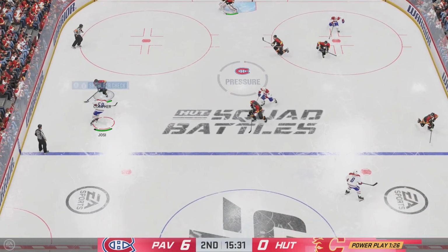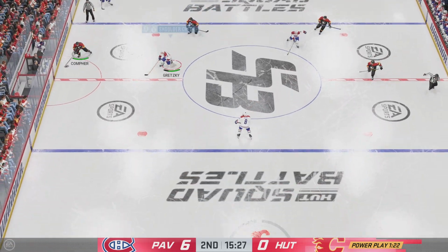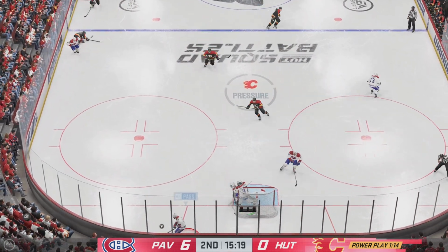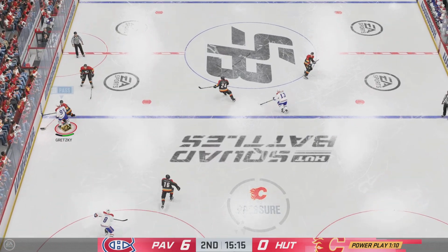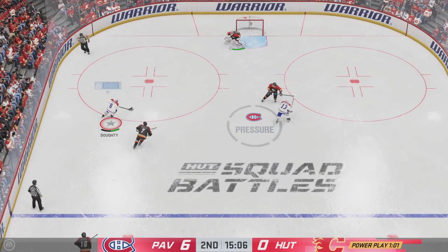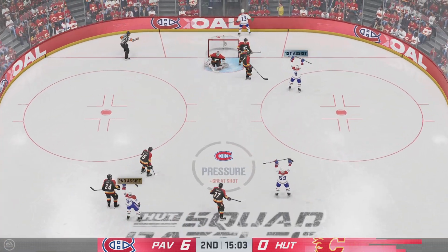Tries to get it to Comfort, with some open space here in the neutral zone. Oh, huge hit against the wall, and you know who felt that one. Well, and that's a tone setter. That's sending a message to every player on your team.